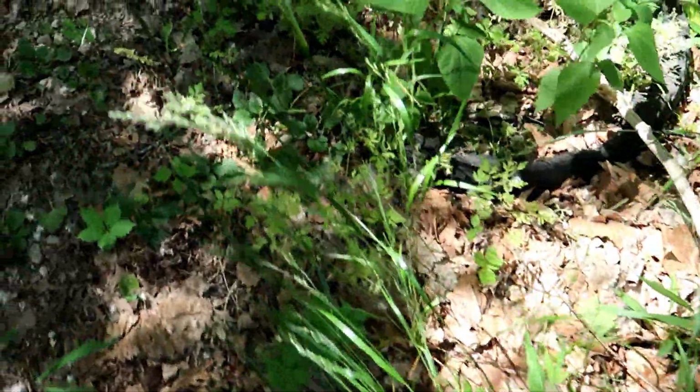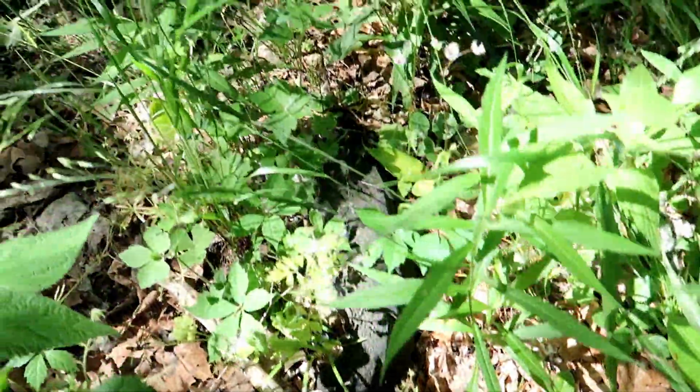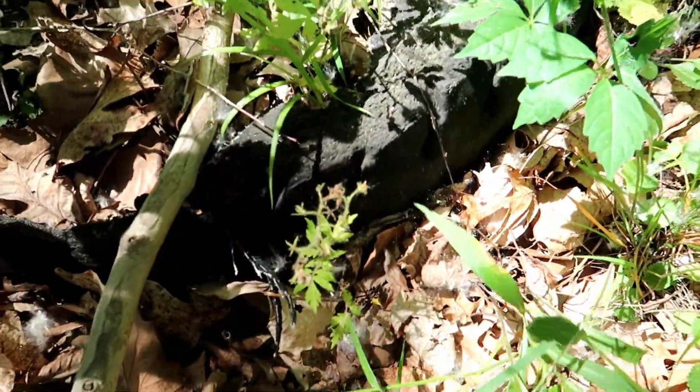Camera. We'll get back to you guys here in a moment. So we seem to have found another race car tire. This looks a little bit older. Stuck in the ground, I can't really lift it up. But you can tell the age. I don't know if you can really see the tread or not.